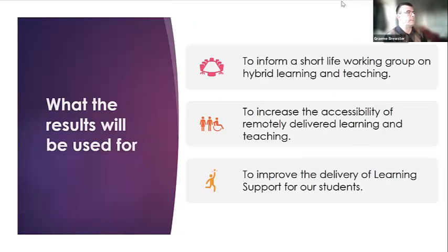And what are the results going to be used for? The results have been used to inform a short life working group on hybrid learning and teaching, to increase the accessibility of remotely delivered learning and teaching, and finally to improve the delivery of learning support for our students. And that's it.